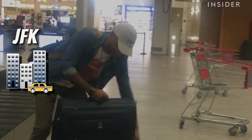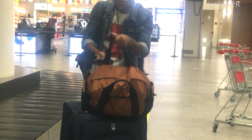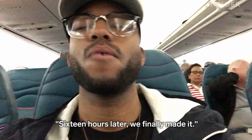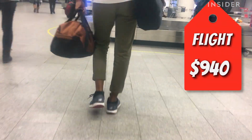Since there are no direct flights to Kauai Island from JFK, we took an 11.5-hour flight into Honolulu, then a quick 30-minute flight to Kauai. Between the flights and our layovers, the total travel time was excruciating. 16 hours later, we finally made it. Prices for the flights when we went in November were about $940 round trip.